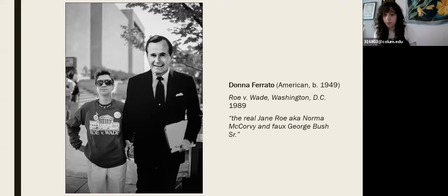So when I saw this photo, I was so taken aback, but it was also really, really special for me to see that and to see that Donna Ferrato saw someone else wearing this, and that someone else happened to be a real champion in women's rights in America, in this country, and for so many people across the world, really.